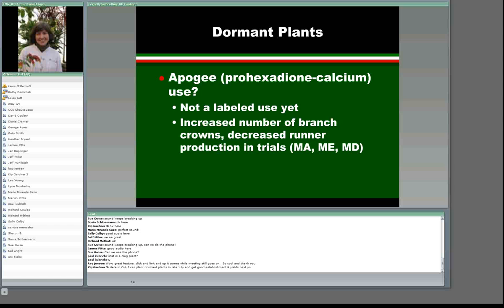One other thing I want to mention on the dormant plants is that there is a lot of interest in using Apogee. There had been research done in Maryland, Maine, and Massachusetts, where they found that Apogee did increase the number of branch crowns and decreased runner production in trials. So there is grower interest in that, because it results in higher yields, but that's not a labeled use yet, so I just want growers to be aware of that. We're hoping that within the next couple years, that label may come through.